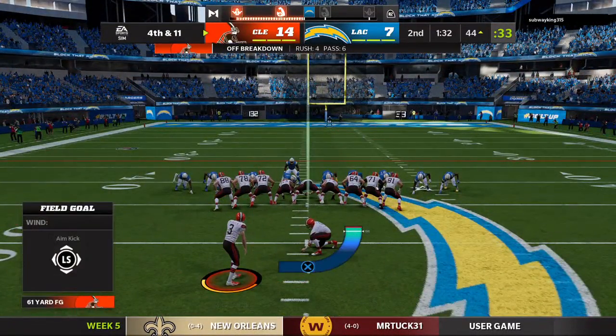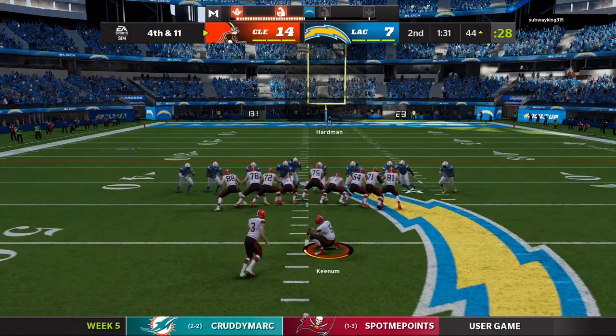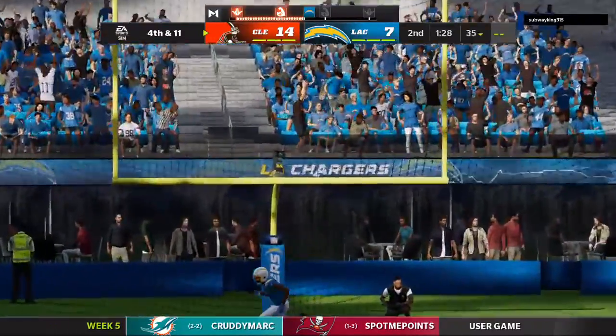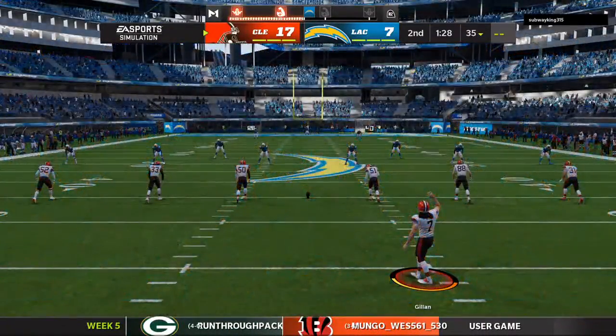So on trots the field goal unit, and wow, this is going to be a challenge here. And this will be spotted on the other side of the field. It's a 61-yard attempt. And this will split the uprights. It's right down the middle. And they will move up by 10 now, 17-7.